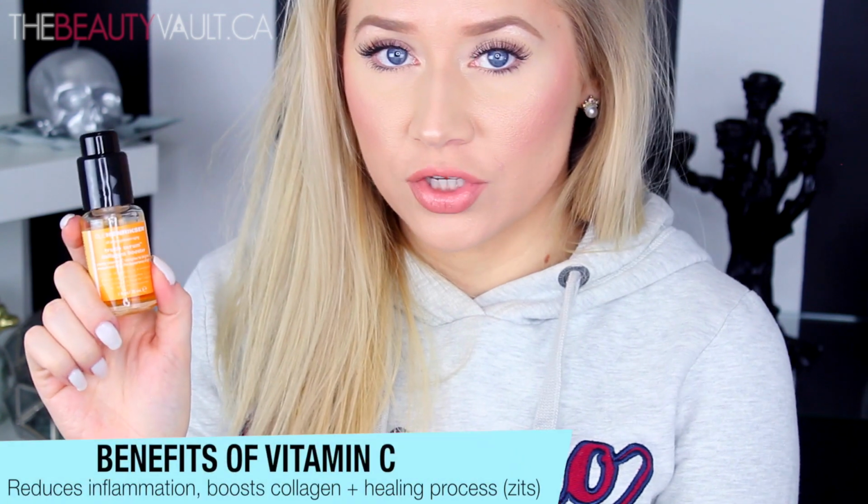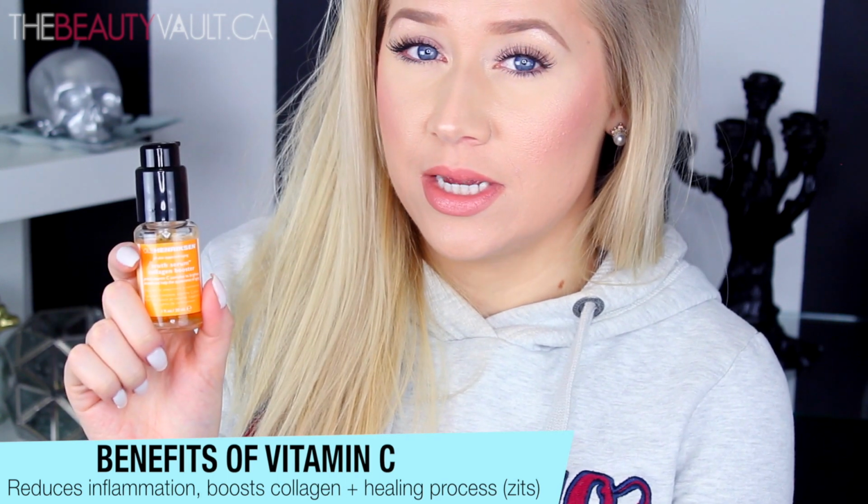So after I cleanse my skin, after I tone, I go in with my Ole Henriksen Truth Serum Collagen Booster. This is a potent vitamin C complex to brighten, smooth, and help the appearance of aging. This has orange extracts in it. I believe it has green tea, and it has vitamin C. It says that it's a collagen booster, but I think it's great for all skin types. I feel that vitamin C has completely changed the texture of my skin. My skin is brighter. So day and night, I'll apply this after my toner.